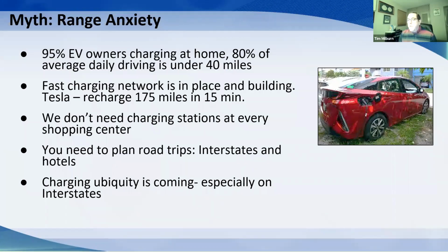There's also a fast charging network that's growing rapidly. There's plenty now, but there's more coming. On a Tesla Supercharger, you get 175 miles of range in 15 minutes, and those numbers are going up.